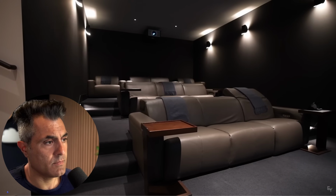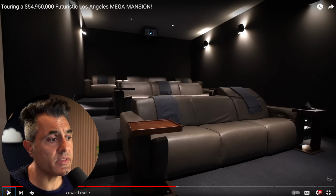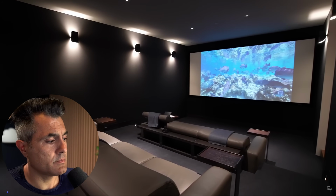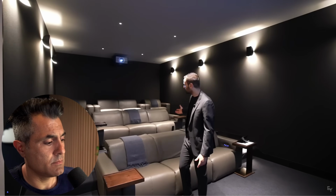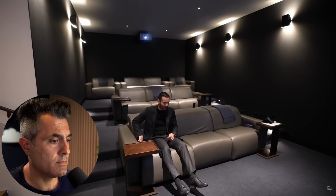This is where we have the movie theater. Do you see how I say the property looks dated? Look at these couches. Even when it was filmed, this property looked like it was already 10 years old, which probably wasn't, but it just shows its age. It really does. And the movie theater sucks, of course. We got the projector above lighting up this massive screen, built-in speakers, and nice sofa designs that are also automatic recliner chairs.